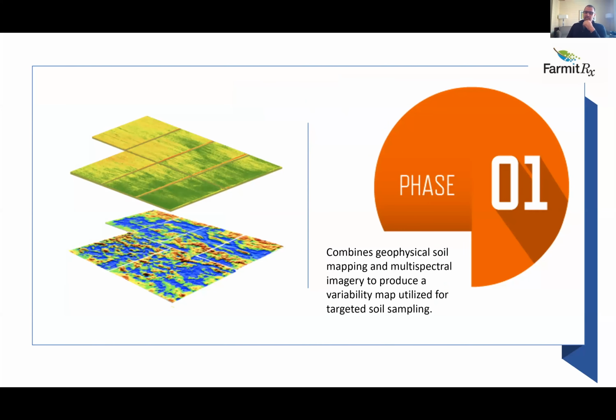So as the beginning portion of our process, we collect 2 data sets. One is a geophysical soil map, and we do that by traversing the field using a gator and a sled, and it's basically collecting geophysical information. And then we combine that data set with a series of multispectral images.